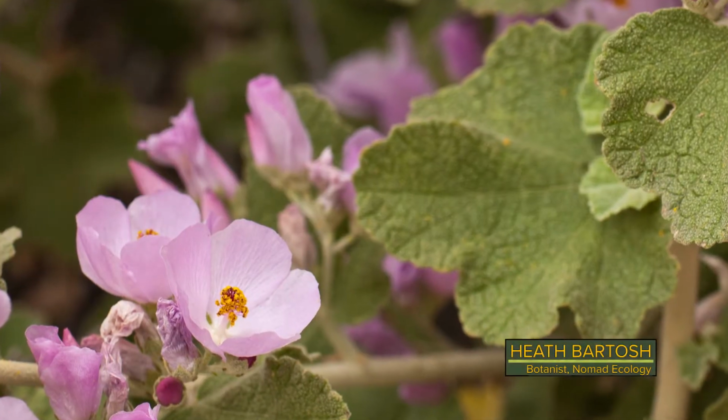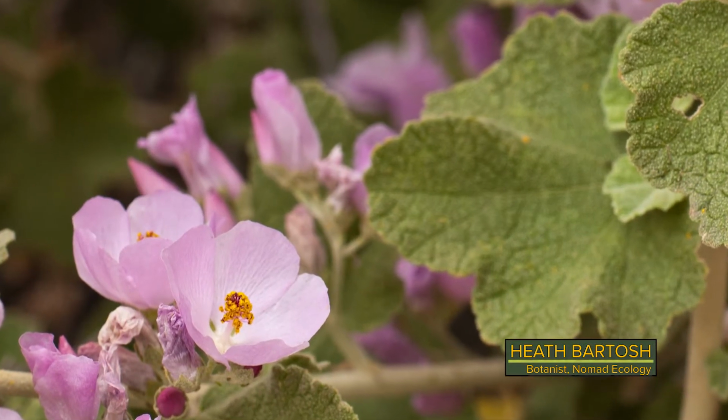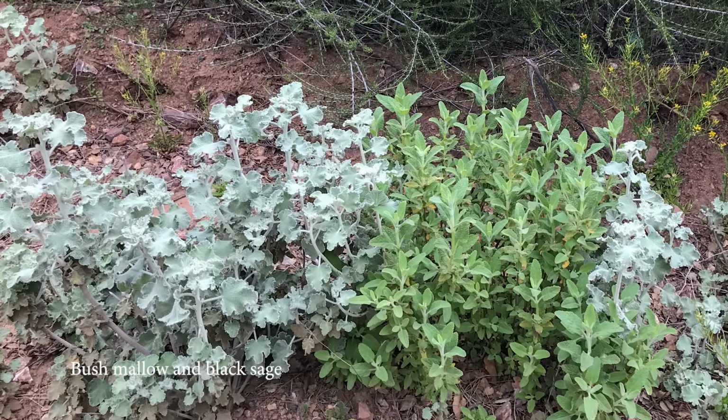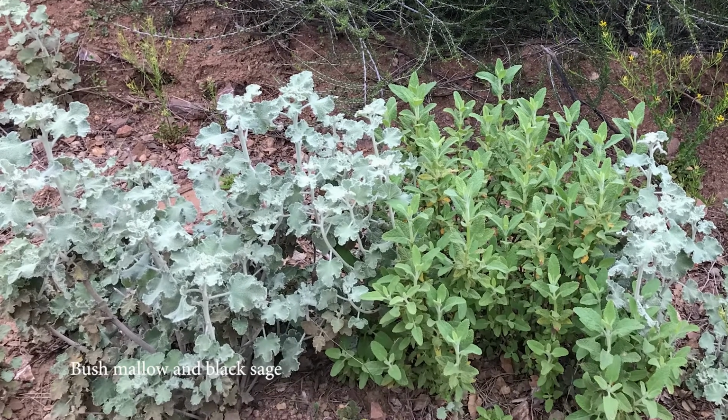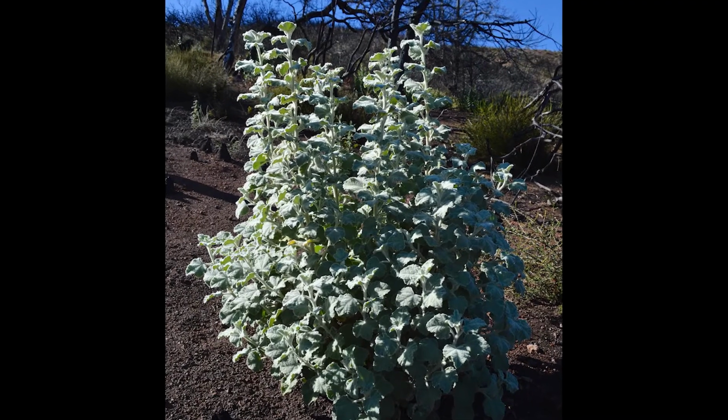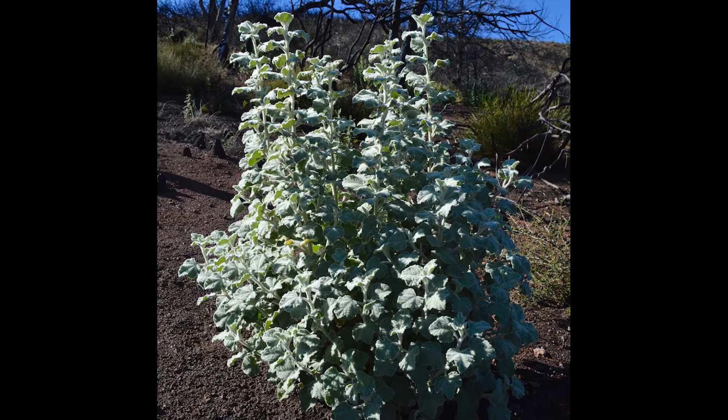Bushmallows are a short-lived shrub. They'll come out onto the landscape for a few decades and then slowly start to die off to where you'll only be seeing one here or there, a small grouping of them, maybe a couple decades after the fire.